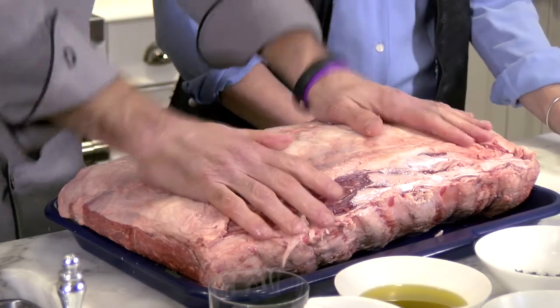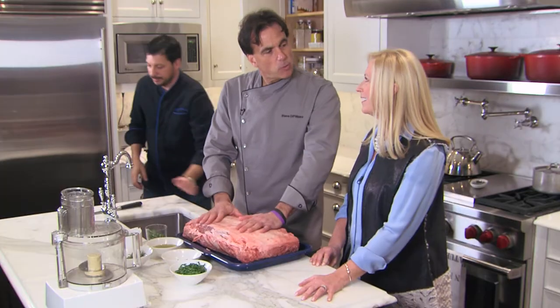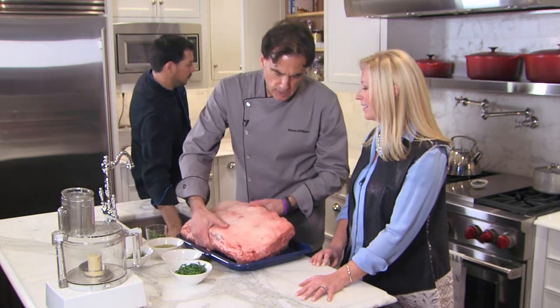We're going to take some of these herbs, and with olive oil and a little Worcestershire sauce, we're going to marinate it overnight. Very important to do that, just to give the steak a little bit more flavor.